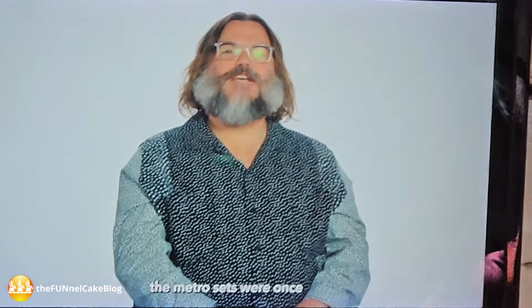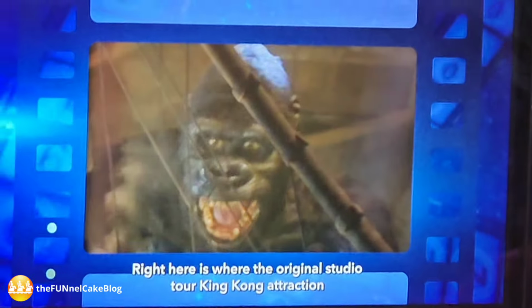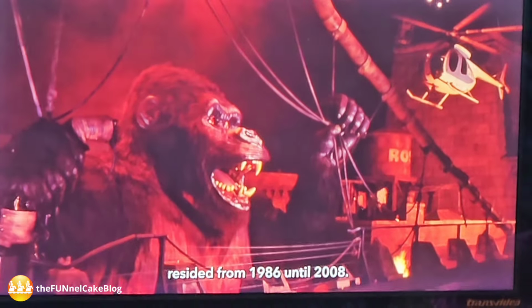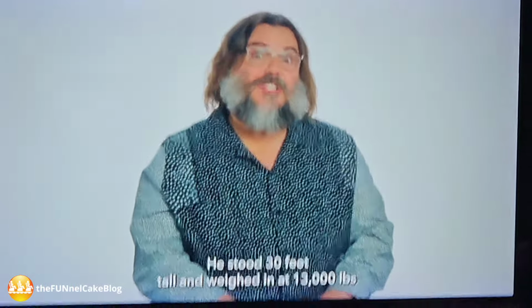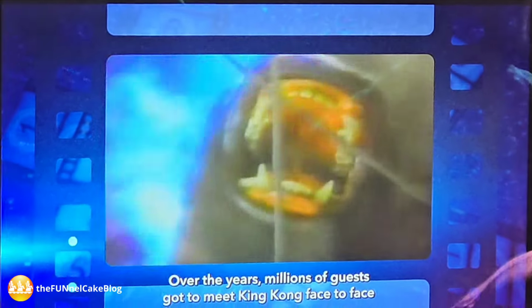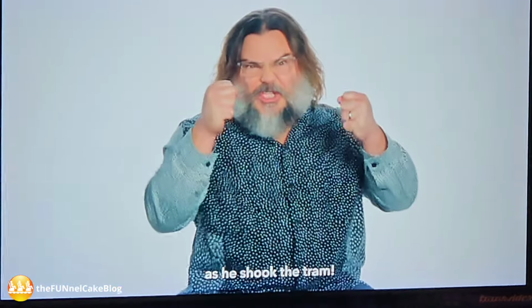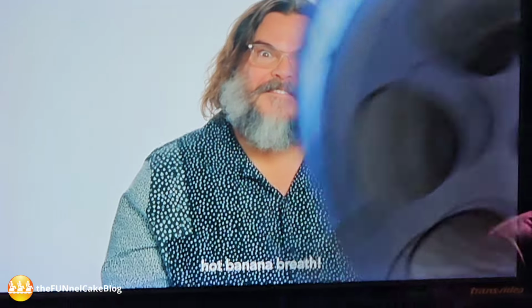The metro sets were once the home to Hollywood's biggest star. Right here is where the original Studio Tour King Kong attraction resided from 1986 until 2008. He stood 30 feet tall and weighed in at 13,000 pounds. Over the years, millions of guests got to meet King Kong face to face as he shook the tram. So close you could feel his hot banana breath.